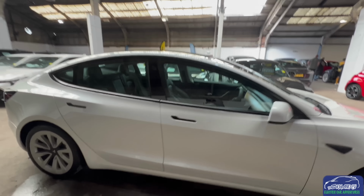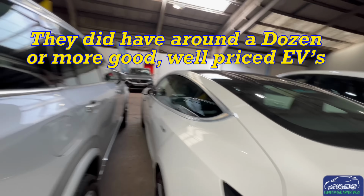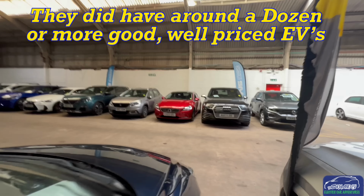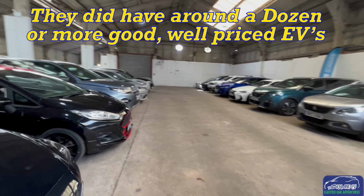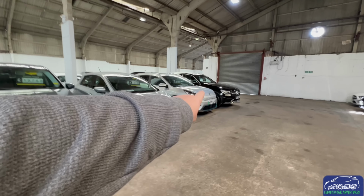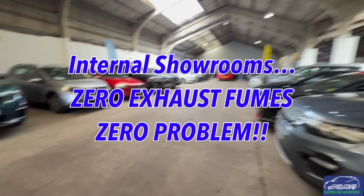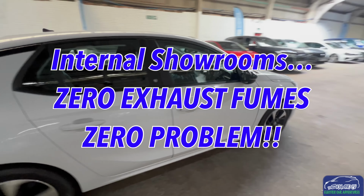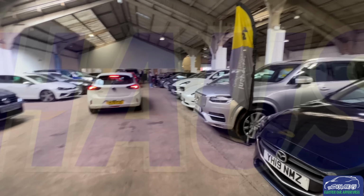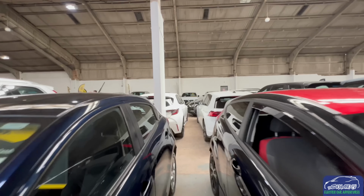Model 3. Another one here, another Tesla. I'm not going to take too much notice of the ICE cars that are for sale because it ain't me and I'm not interested in them. So yeah, I think we've covered what electric they've got. Oh, another Zoe. And then they've got the 70 plate Kia. Talk about electric cars, here we go. That one we've already looked at. So yes, a few more Teslas down the bottom, 2 more Teslas and 2 grey ones. So let's go and see if they've bought the car.